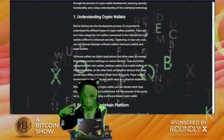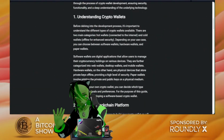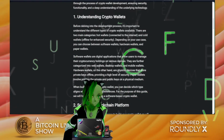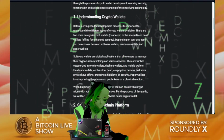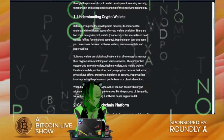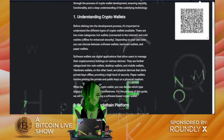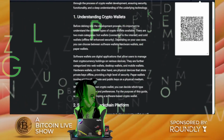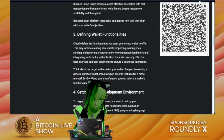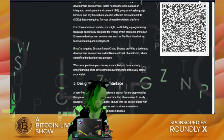Okay, so understanding the crypto. This is going to step you through what you actually need in a wallet. I don't really know what goes in a hardware wallet, man. Here you go. This site is going to hold your hand and walk you through all the steps you need to know, what goes in a hardware wallet, from selecting a platform to wallet functionalities to an IDE.